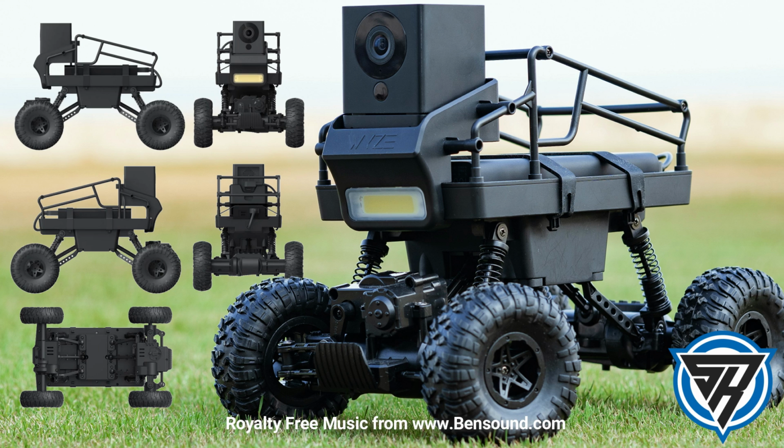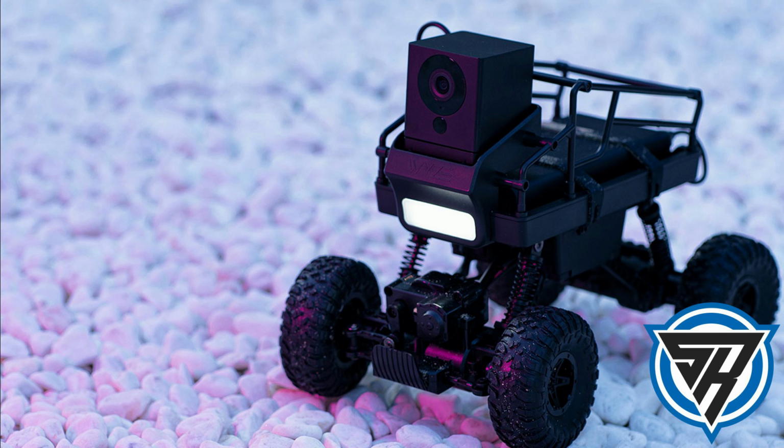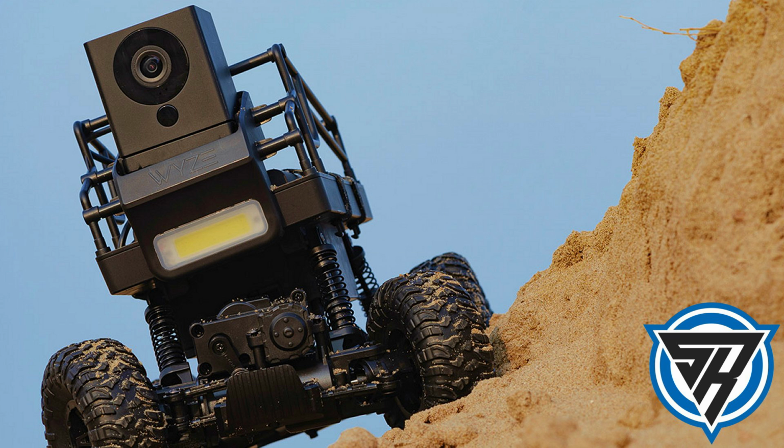It has a polycarbonate body weighing in at just 2.2 pounds, so it's stealthy and ready to play. And the battery pack adds 7.4 ounces to the load, so when you're on your Wyze Car mission, never forget the 3 R's taught in Spy Boot Camp: record, retrieve, recover. So if you got one coming, get ready to open up your box when it arrives and experience front seat driving in the palm of your hand.